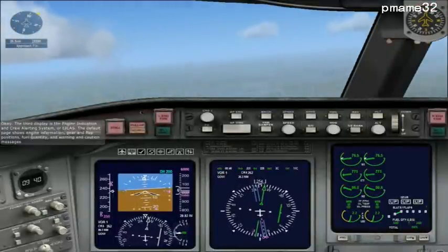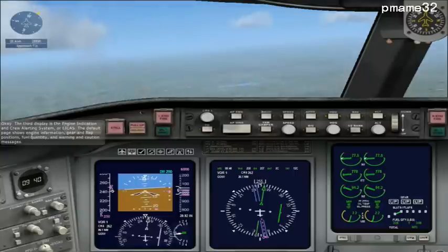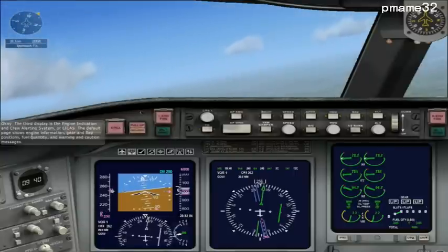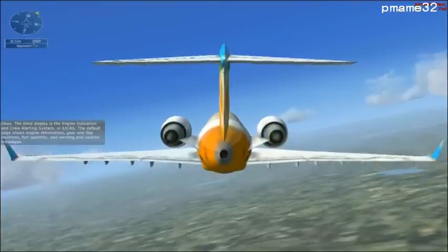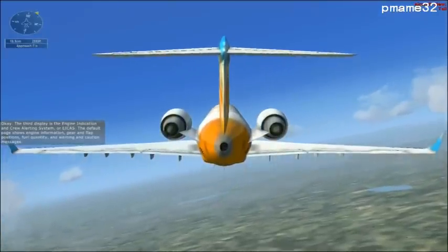Okay, the third display is the Engine Indication and Crew Alerting System, or ICAS. The default page shows engine information, gear and flap positions, fuel quantity, and warning and caution messages.